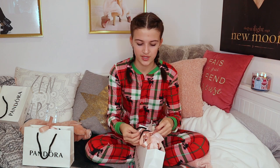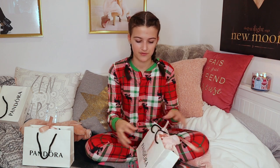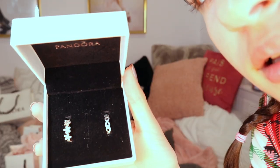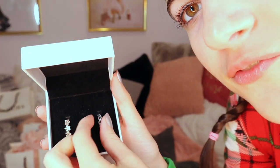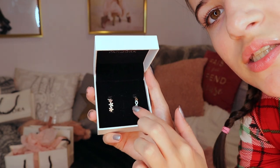I got a lot of Pandora stuff this year. I got two rings, one for my mom, one for my grandparents, and the rest is from everyone else in my family. This is what they look like. There's a little flower, and then the little infinity one. This one's rose gold, and this one's silver and gold. I got this one from my mom. I love it so, so much. And then I got this one from my grandparents. It's really cute as well. I love these so much.